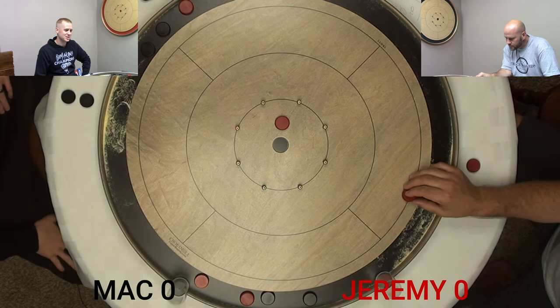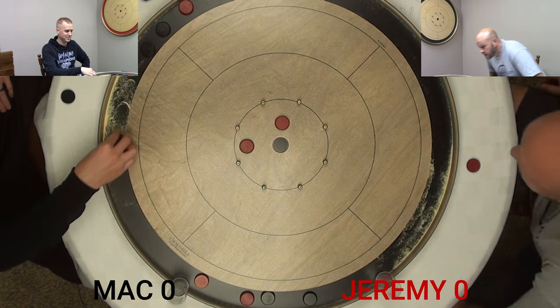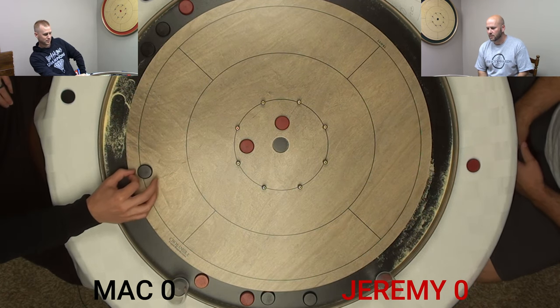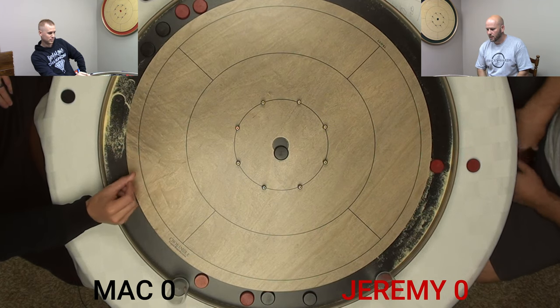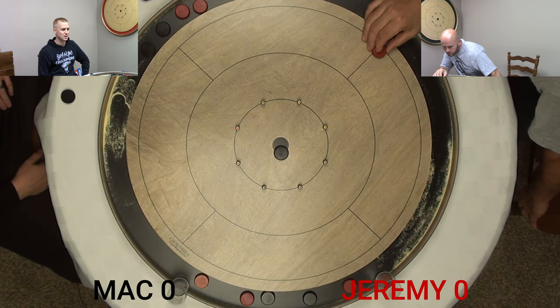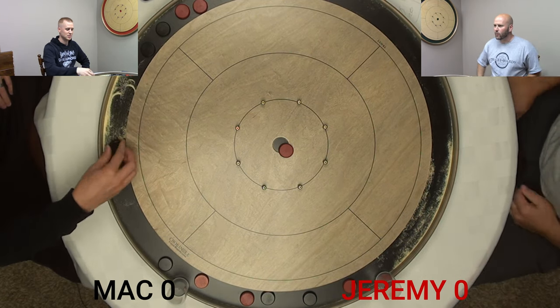The door opens. Well, here's why this is good, because normal 20s, you'd be in a lot of trouble. Big time. Yeah, I like this handicap, actually. You can't just shoot an open 20. I'm glad one of us likes it.